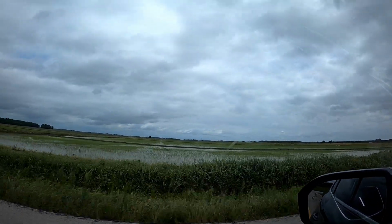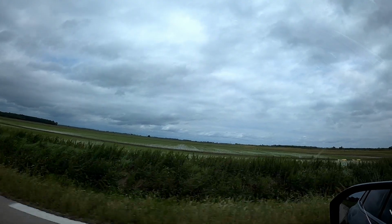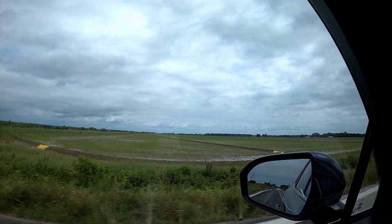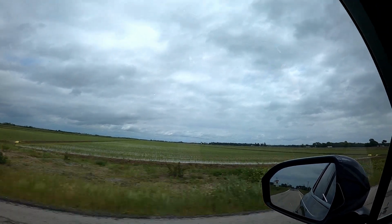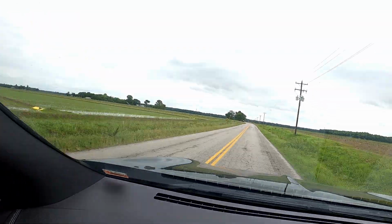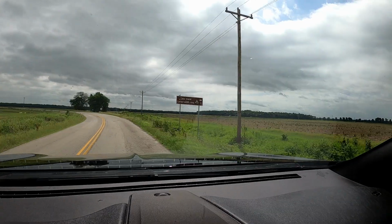I do believe I'm getting close to this Coon Island conservation area. And as you can tell, all these fields have lots of water in them. Down in this area, they've had a lot of rain. I don't know what the river is down here, or creek or whatever, but I do know there's some type of water down here. So you might want to pay attention coming to this place. Yep, here's my sign. Coon Island Conservation Area, 1 mile.